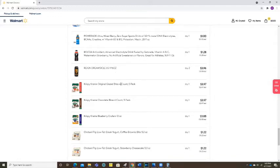These Krispy Kreme original glazed donut bites, chocolate donut bites, and the blueberry crullers. So each of these was its own separate offer. You could do this, I think, up to 5 times. So these were Ibotta, $1 back a piece, and then this was a different Ibotta for $1 back. So I got those. We put these chocolate ones in our boys' Easter baskets, and they loved them.